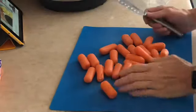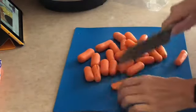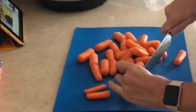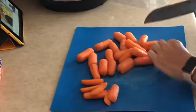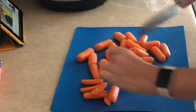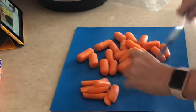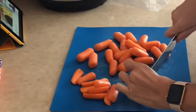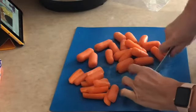Okay, now that my grapes are done, I'm gonna go ahead, and the carrots that I bought were a little thick. So I'm just gonna go ahead and cut mine in half so that they're easier to snack on. And I'm probably gonna throw some dip in with these, because there's nothing like dip and carrots for an afternoon snack. So I'm gonna go ahead and get these ready and see what's next.